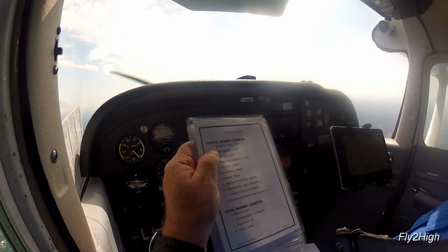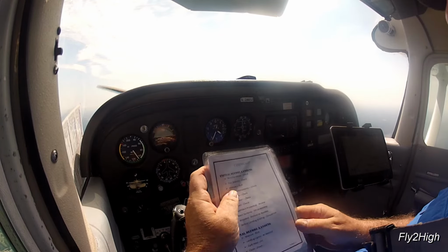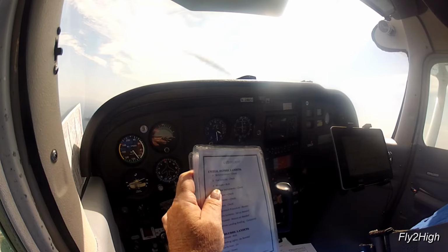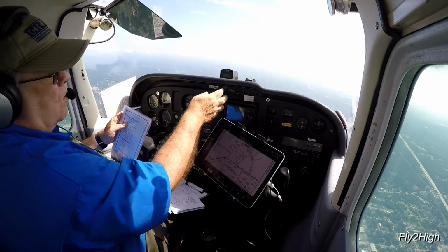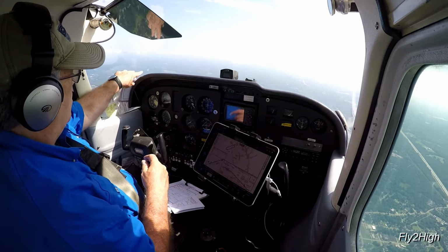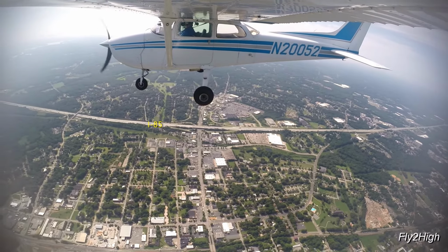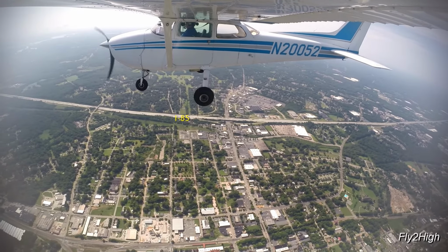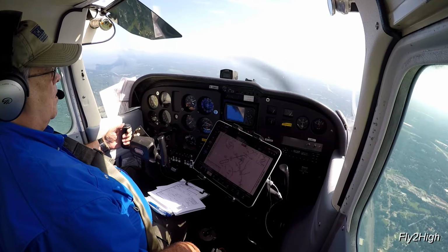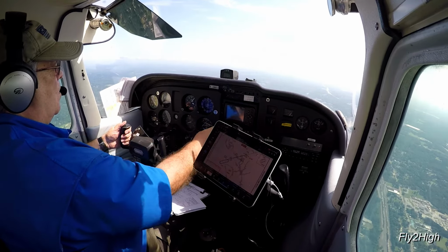And this is a good time to run through my before landing checklist. That is the city of Salisbury down there, and Interstate 85 off in the distance, crossing left to right. Even though the weather is VFR, I still like to fly on an IFR flight plan, especially when flying to an airport I've never been to before, like Davidson County.